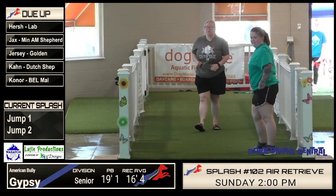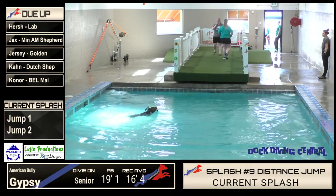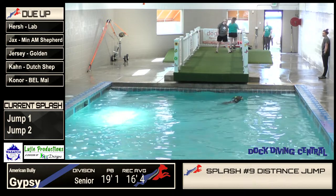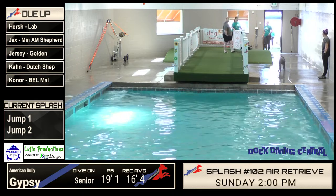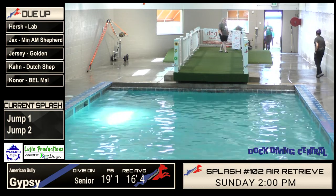That's a girl, Hippo, beautiful. Beautiful, good job. Good girl, Gypsy, that's how we do it. Multiple jumps this weekend, well over 18 feet for this little girl. Hershey, Jax, Jersey, Khan, Cricket, Lady Di up next.